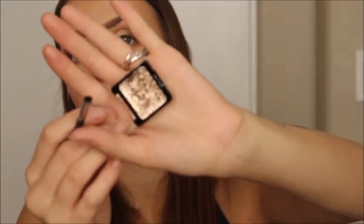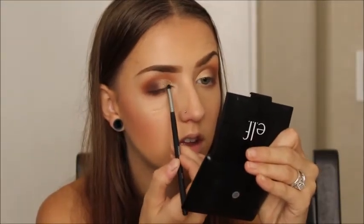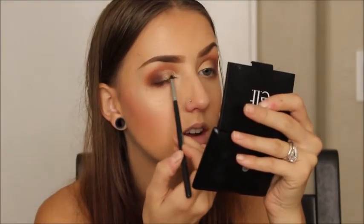So now, to make the lid a little pop-in, I'm going to use this e.l.f. smudge brush. This is probably the wrong brush for it. Oh, no. I'm going to use a Morphe M326, and the shadow I'm using is this Wet n Wild Color Icon in Brass. It's a glitter single. It's really, really pretty. Oh yeah, glitter lids all the way.